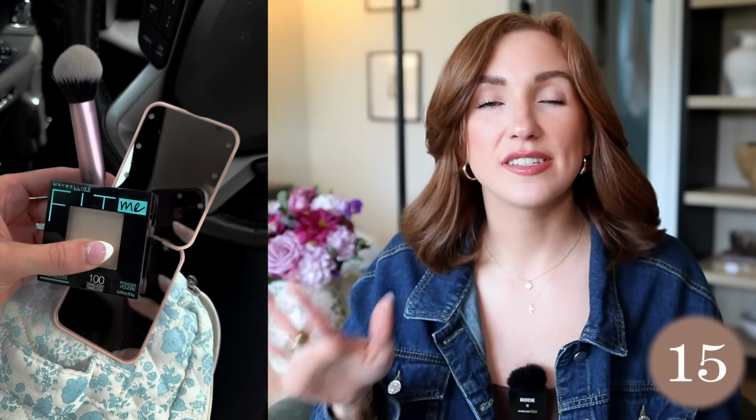And number 15 is technically a repurchase, but I want another one because I love my other one so much. I have a small white pocket mirror that I carry in my purse, and I bought this one in a pink this month because I wanted to keep one in my car, just for makeup touch-ups. You just never know when you're gonna need a mirror with a light, and the light on this is bright. So I do keep this as kind of a backup, and it's just tiny and compact and perfect.